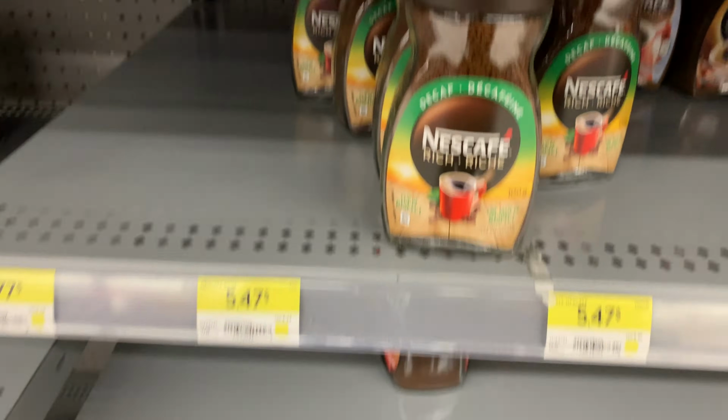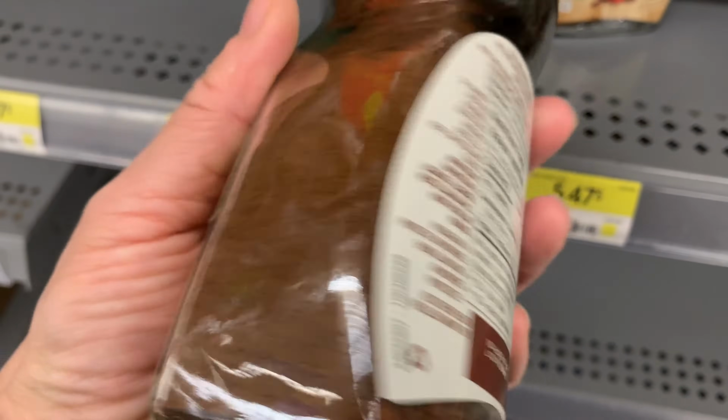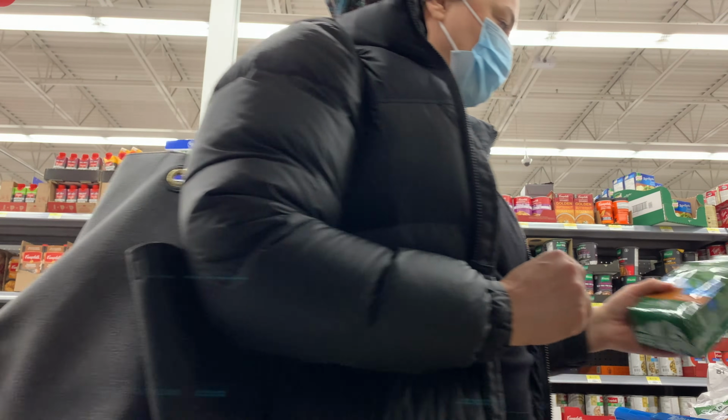I'm trying to cut down on coffee and caffeine in general, so I'm going to take some decaf. This is usually what I take at work. And I will also take this one. It's an amazing brand. It's Nabob. I use it in my French press for my Shabbat coffee.